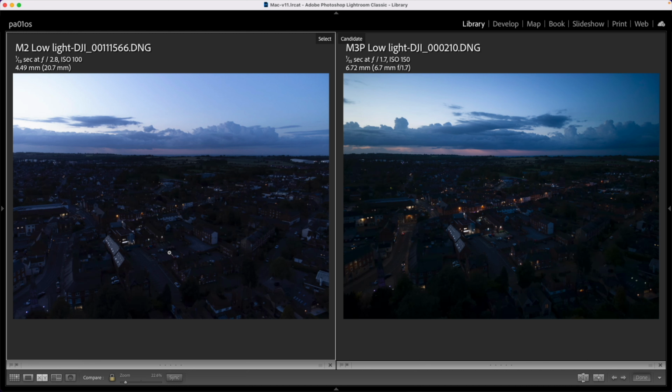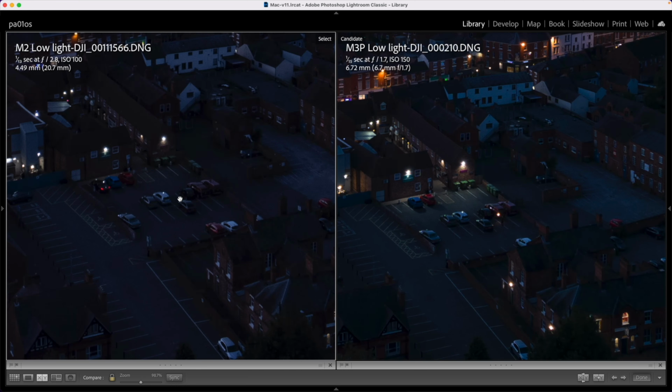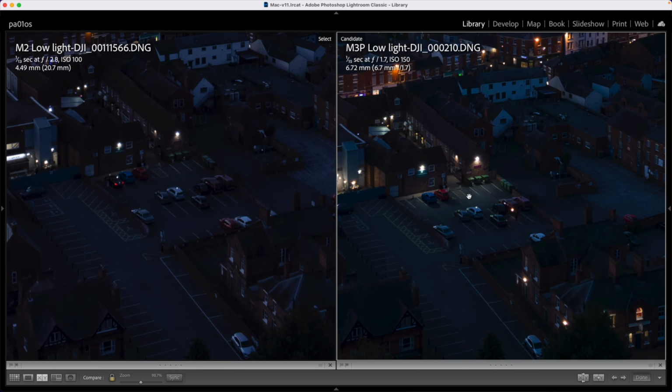If we zoom into the car park area again, which you'd be forgiven if you can't make it out, we can see that the f1.7 lens has enabled the sensor to capture more light on the Mini 3 image here. So there's more detail apparent, largely because there's more light levels available.